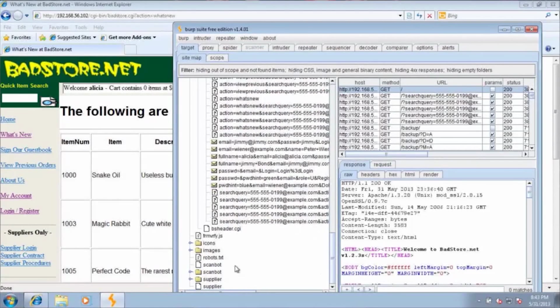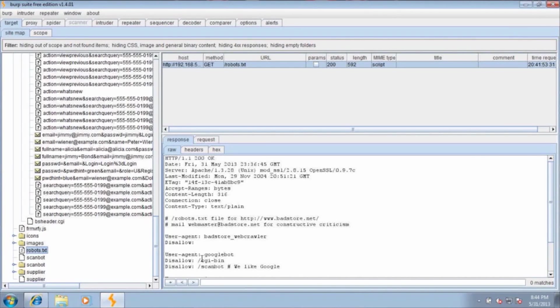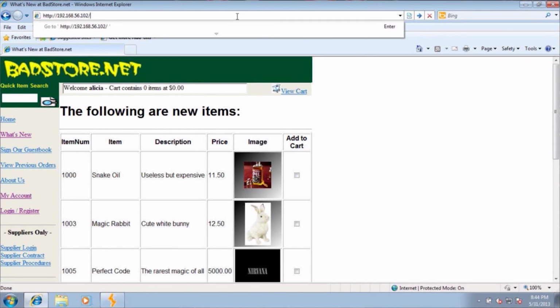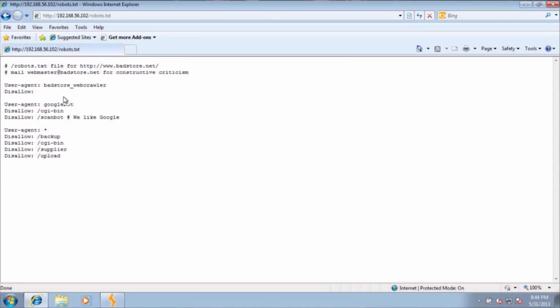So we talked a little bit about robots.txt, right? And in there, if I blow my window up a little bit, you can see here that it's saying disallow. In fact, if I go in the website itself and throw up the web address and type .txt, it's going to take me to the actual robots.txt file. It's telling me here to disallow the CGI bin, supplier, and upload.